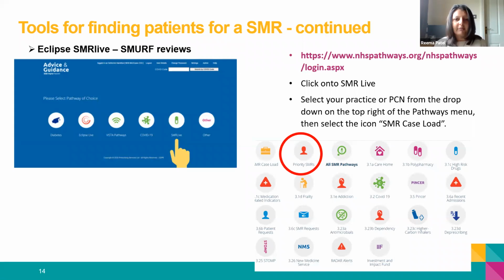So this tool is quite clever, as it allows you to prioritize patients according to risk. The way you access this is you just log on to Eclipse in the usual way, and then you click on the SMR Live function, which I put an arrow to. Then you select your practice or PCN from the drop down on the top right hand corner. And then you can either view your caseload, so all the patients that need a review in your practice, or you can review them as a priority SMR.